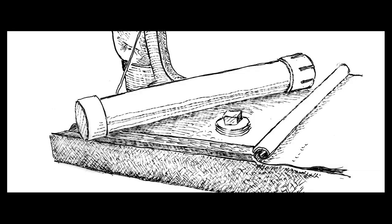So in this tip in the department, the tipster who shall remain anonymous made a holder for his plans out of a PVC cap on a section of 3-inch PVC pipe with a female adapter and a screw plug in the end. You put your plans in there and it keeps them from getting destroyed in your truck, and it's a great idea. And it looks like a potato gun.